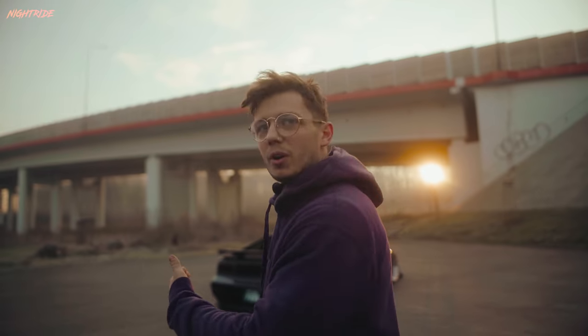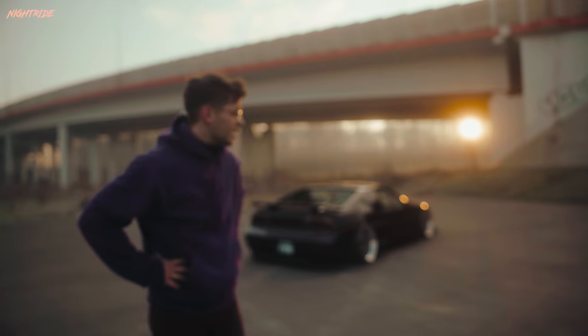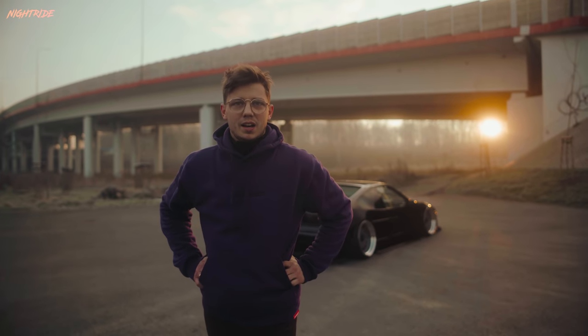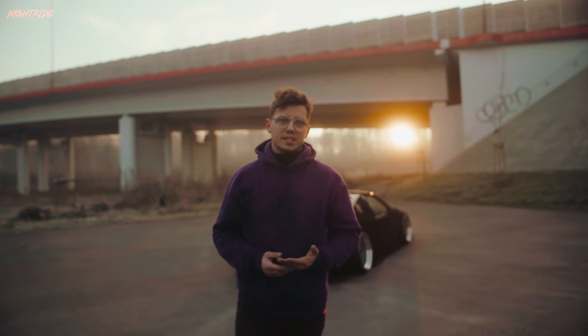So this is the reason why we are here on this lovely Sunday, 7 a.m. in the morning. We have the sun out, which is very lovely, and a great location. It's a Pontiac Fiero, 1986, 2.8 liter V6 at the back of the car. But obviously from a stock Pontiac Fiero, there is not much left here. The car obviously sits pretty low. It's because of the air suspension, it has 18 by 10s.